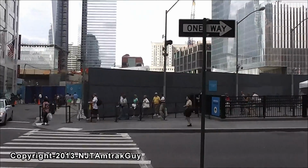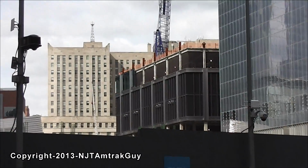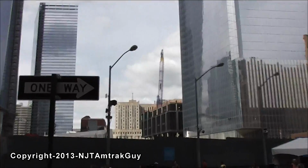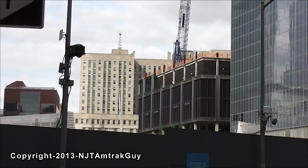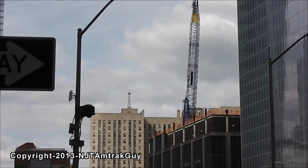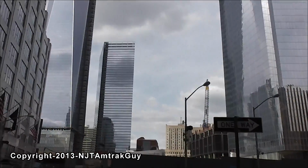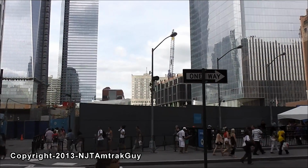So now that Tower 3 has found a tenant, construction will continue very, very soon. And it will continue to its full height of 80 stories. I'm sure Tower 2 will follow close behind it. If everything goes on schedule, they both should be up by 2016. So Towers 2 and 3 should be complete by 2016 at the latest, if everything continues as scheduled.